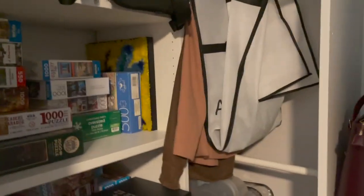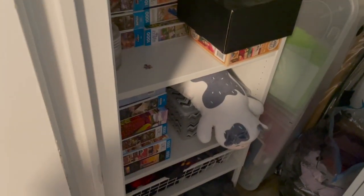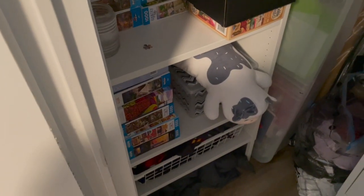Party supplies in one, sentimental, a work bag, a bunch of jackets, an old dress. Puzzles, these are the ones I've already done. These are my to-dos. These are overflow. What is all that? More stuff.